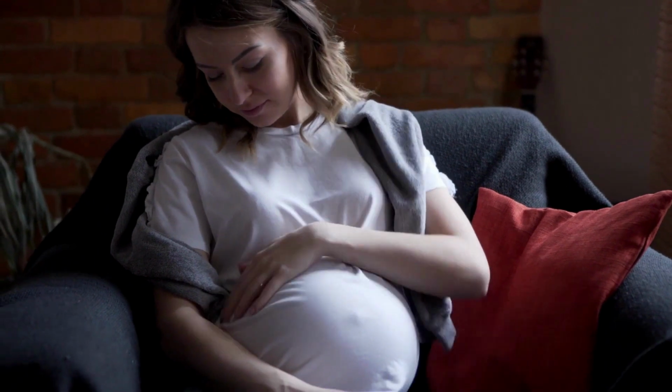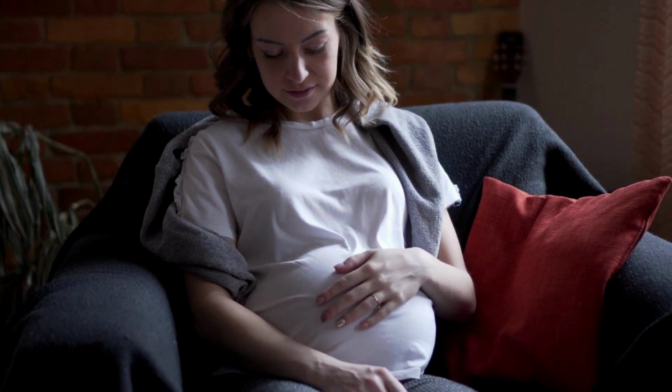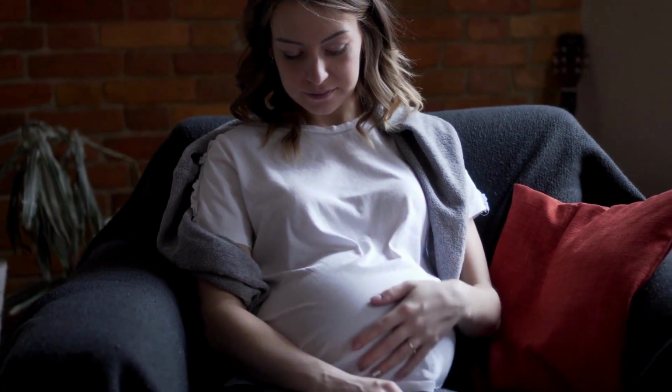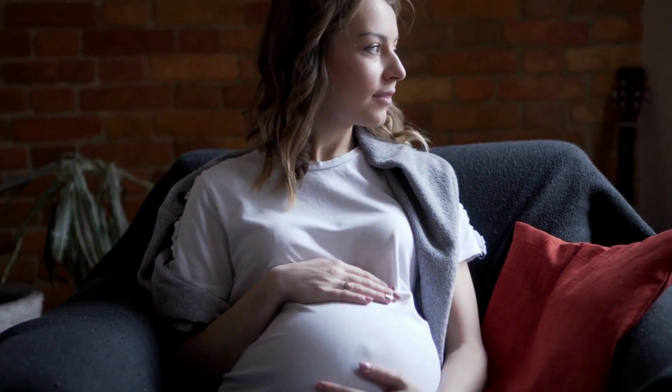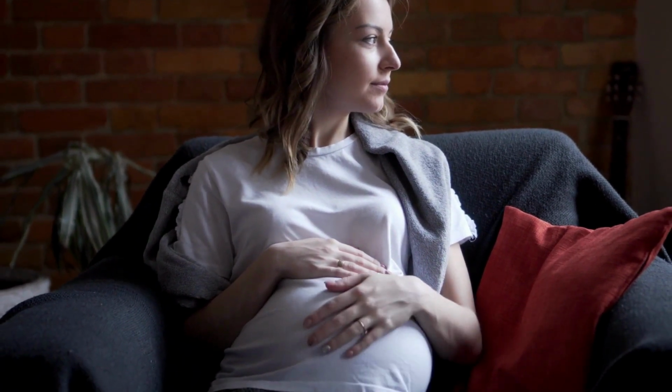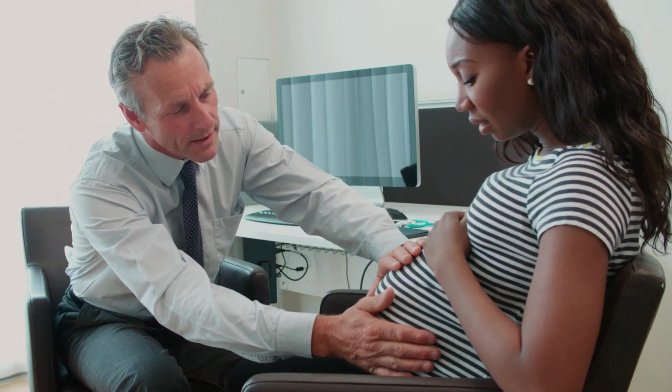The most well-known side effect of random insertional events is cancer, but any gene can be affected. If you are concerned about whether or not you may have passed on any reverse transcribed messenger RNA to your baby, a lab test can help determine that. Knowledge is power, and it's always better to be informed.